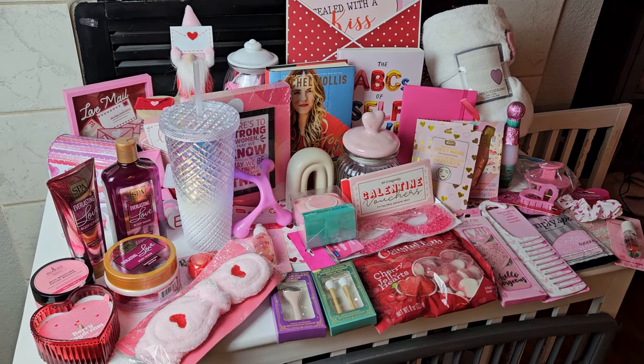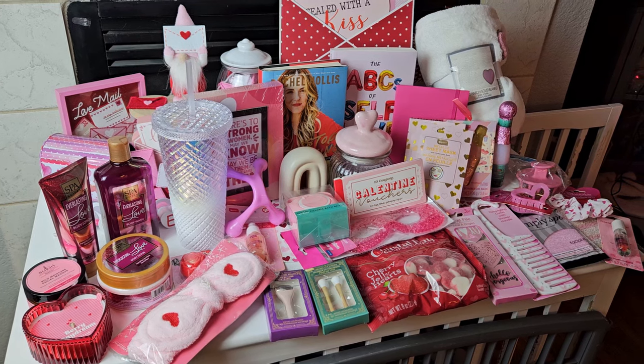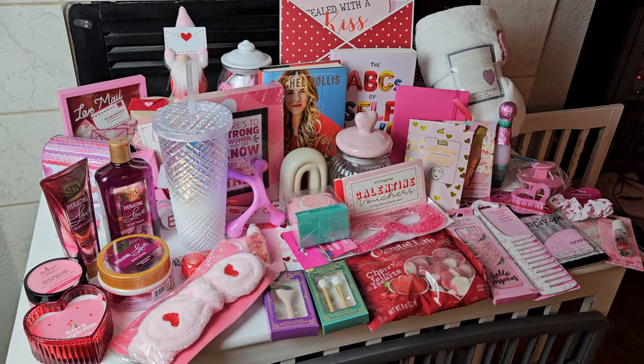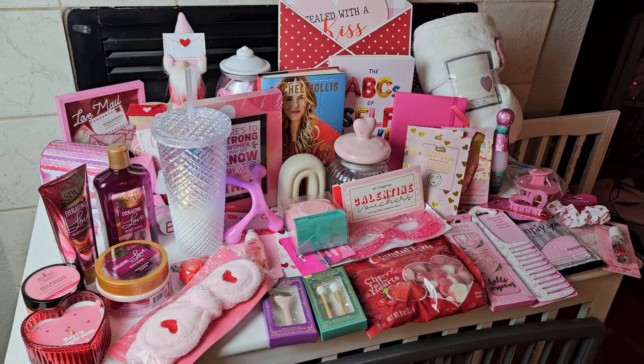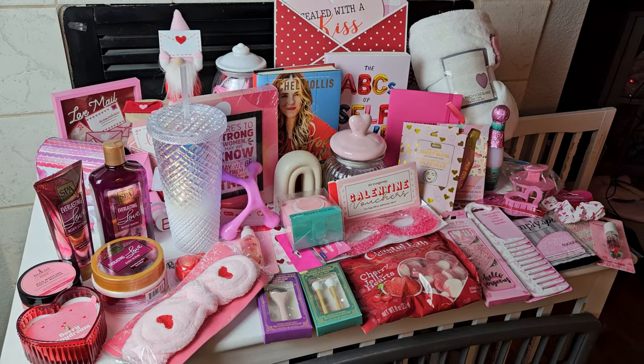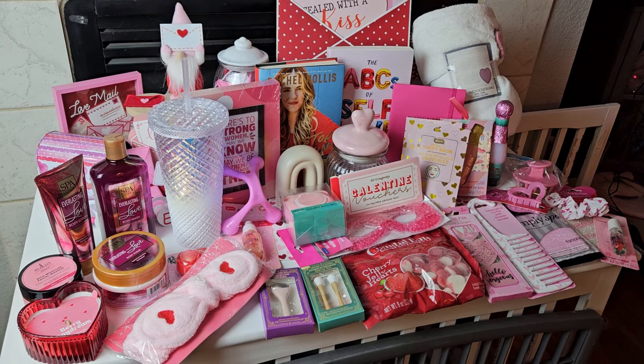Now I know we're a little late for Valentine's Day. I know we're probably a little late for Galentine's Day, but I just want you to remember that this type of gift basket can be used for anybody who's special in your life any time of year. It doesn't have to be around Valentine's Day.